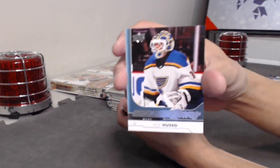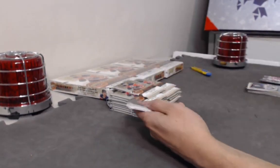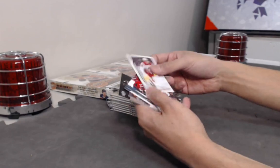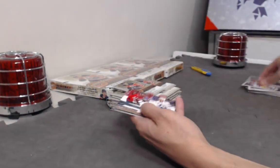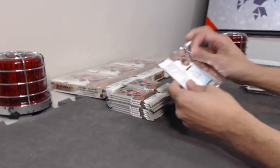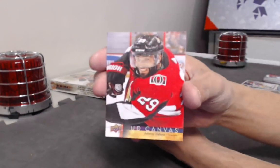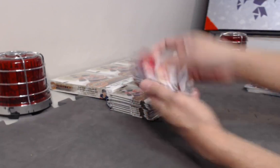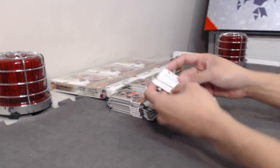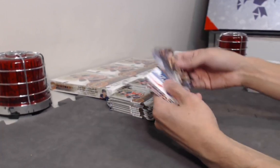Veli-Matti Husso, Young Guns. Oh, Martin Necas. Johnny Oduya. Howdy Oduya. There it is. Jake DeBrusk.